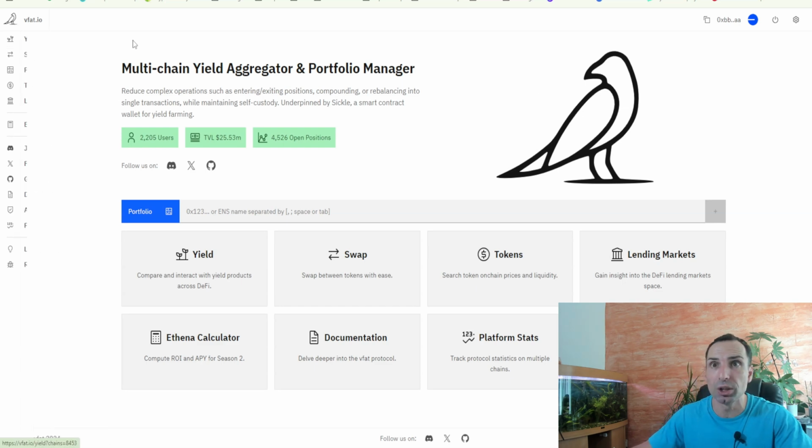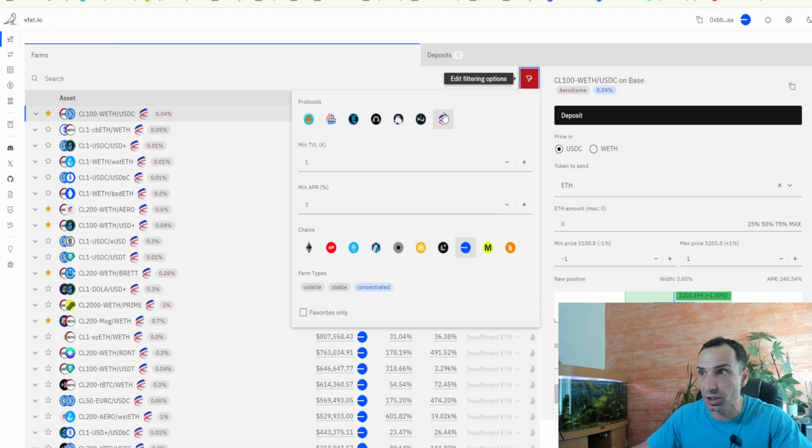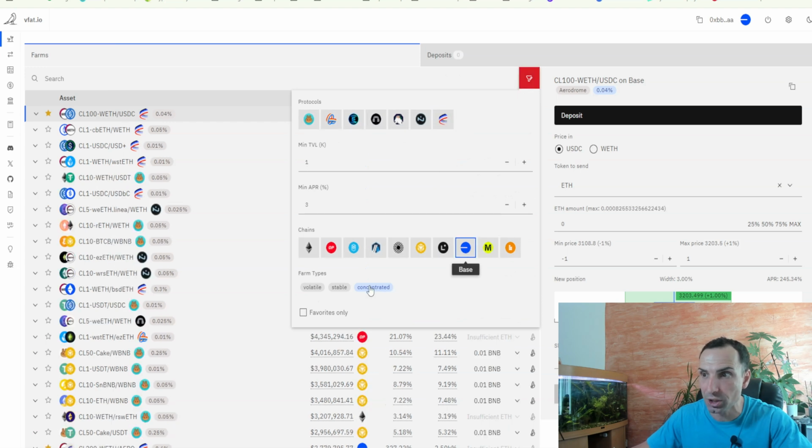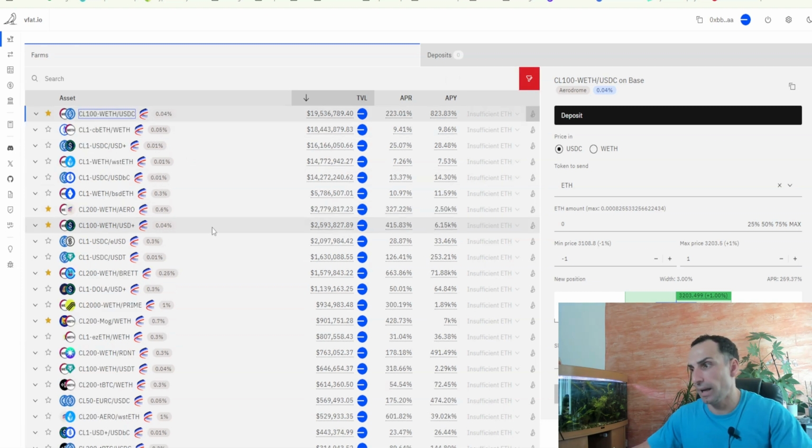Now, let's go here for VFAT. If you go to VFAT, on the first page, go here to yield farming, and then go here to this red dot, press there, okay, and then press here for Aerodrome, press here for Base concentrated liquidity pools, and you will see all the Base pools that are concentrated pools. You will see here what I aped today. It's not OVN, let me see, I aped here in this pool, called WETH, so Ethereum with USD Plus, which is paying amazing APR.